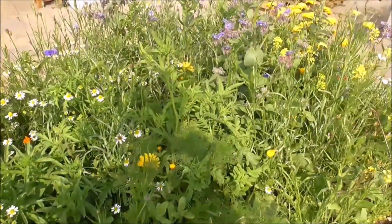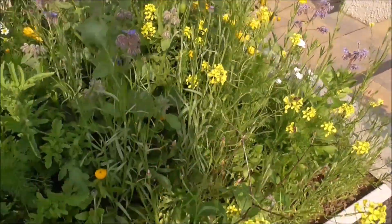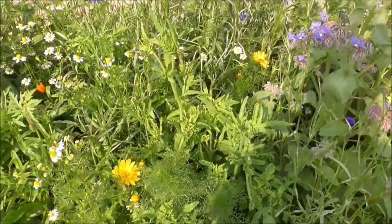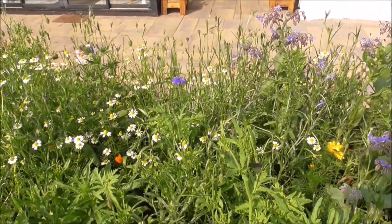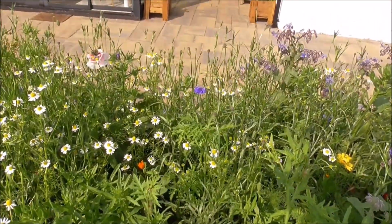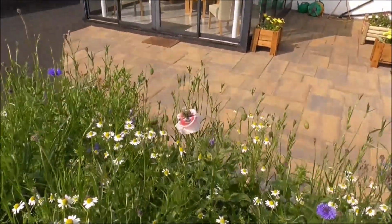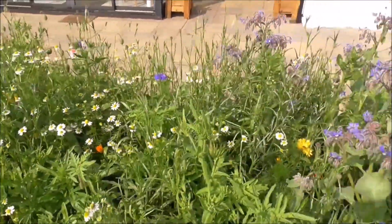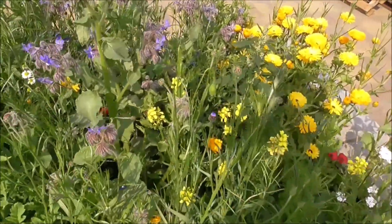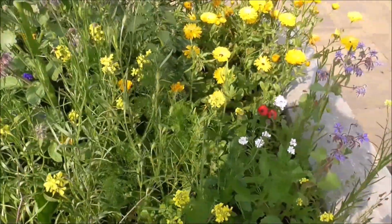And, you know, the bees love this. They love it. This is just a small, what, 14 by 6 plot. There's a poppy there. And there's more poppies to come. I love poppies. I love seeing the bees. I love sitting watching the bees.